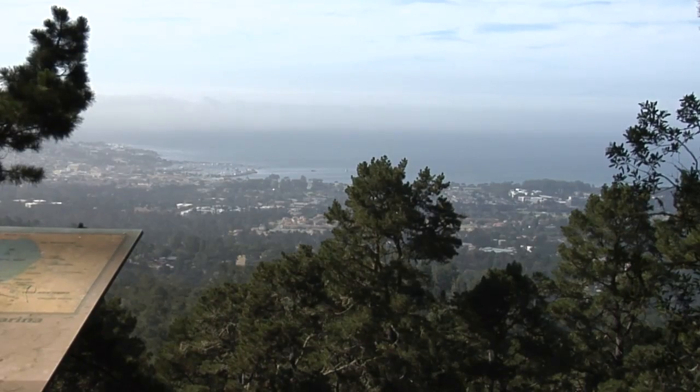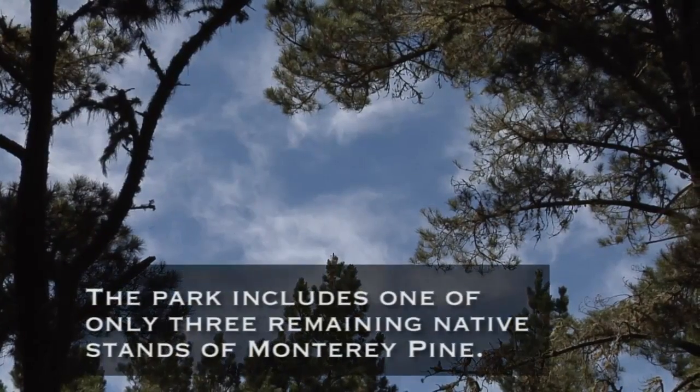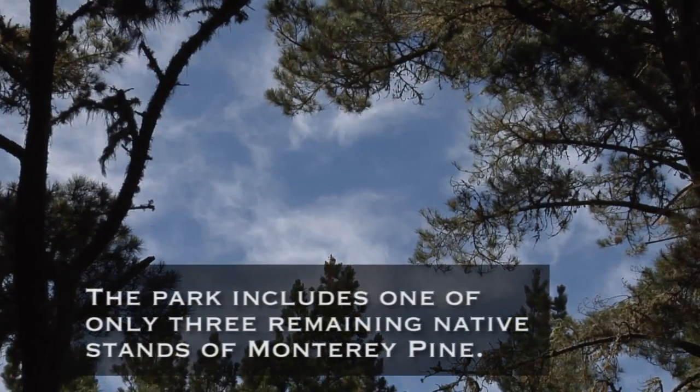Jack's Peak is approximately 530 acres in size. It's a pretty large park for it being so close to the city. It's a beautiful park. Jack's Peak is really unique compared to the other parks in the county because this is the park that's closest to the Monterey area. It's all pine trees, Monterey pines, exclusively in this park.